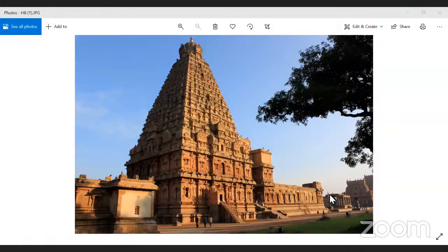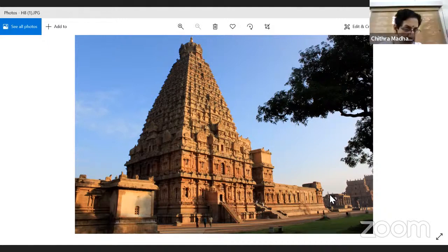Is the Brihadishwara temple in any manner worn away or destroyed? Yes. The Brihadishwara temple in Tanjavur was destroyed partially. It was damaged in several invasions, at least one particular invasion in 1310, 1311 during the time of Malik Kafur in the reign of Alauddin Khilji from North India.